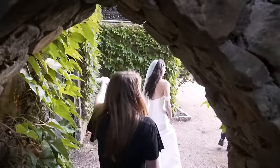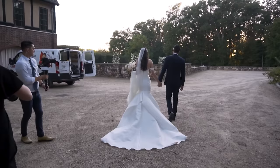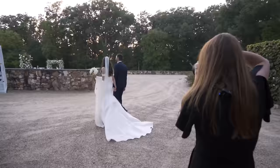If y'all actually want to hold hands while you're walking, might as well. I'm going to shoot as much as humanly possible because once I lose this light, I lose it. Gorgeous. Perfect. You got it. Oh, I see the van.